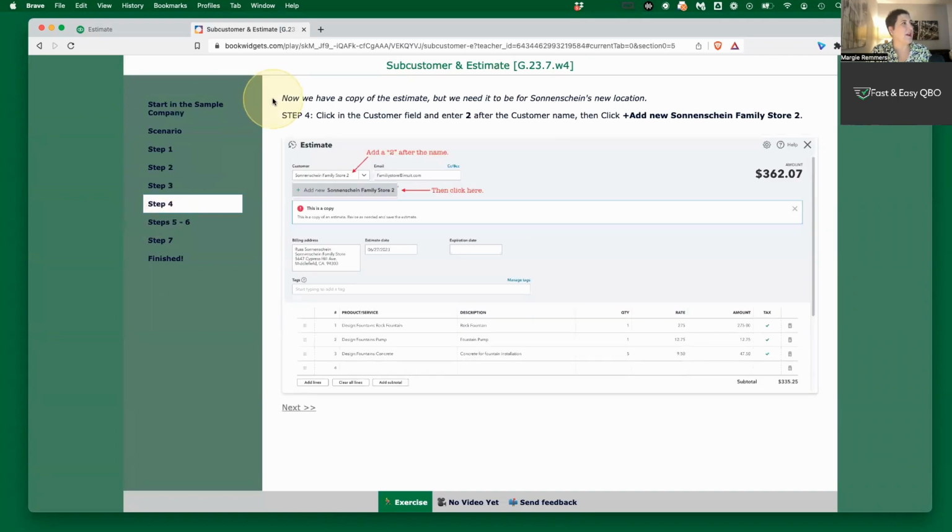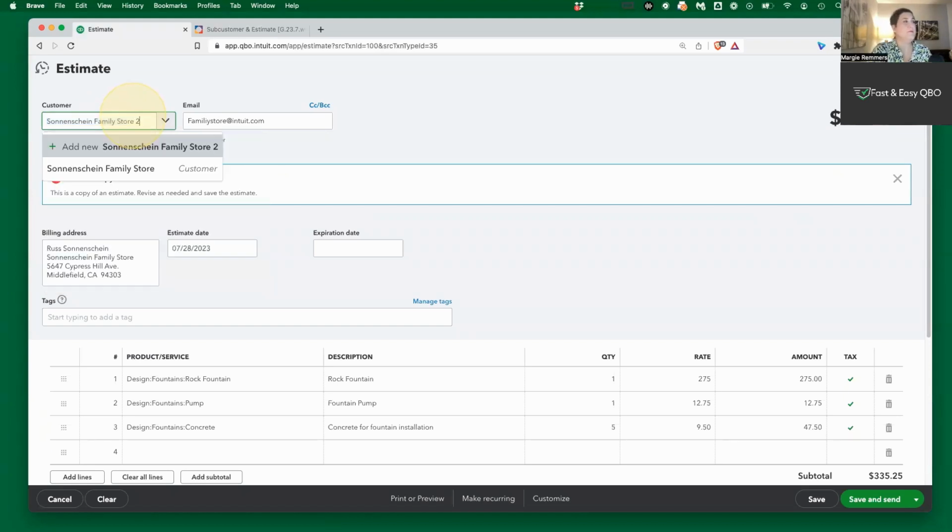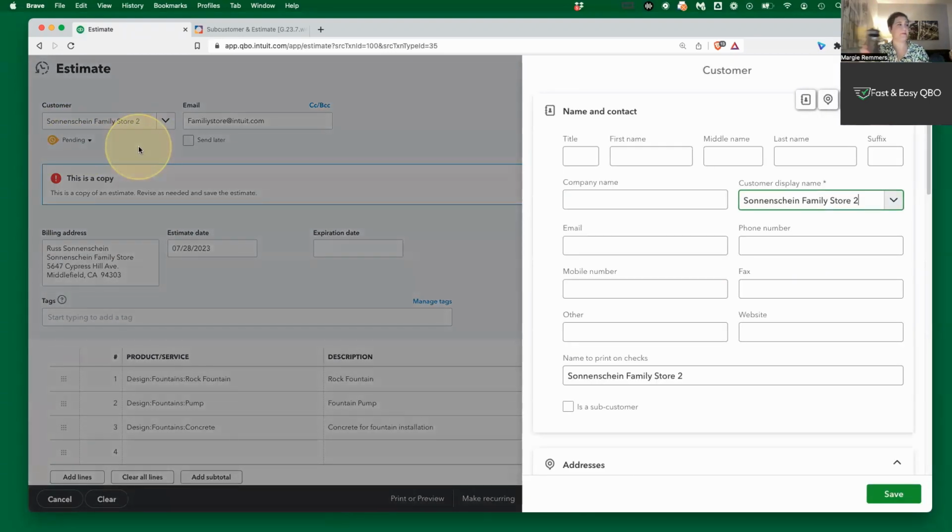But step 4, now we have a copy of the estimate, but we need it to be for Sun and Shine's new location. So we're going to click in the customer field and enter a 2 after the customer name. Then we're going to click add new Sun and Shine Family Store 2. Okay, so we're going to go right here. We're going to add a 2, space. Okay, then add new Sun and Shine Family Store 2.